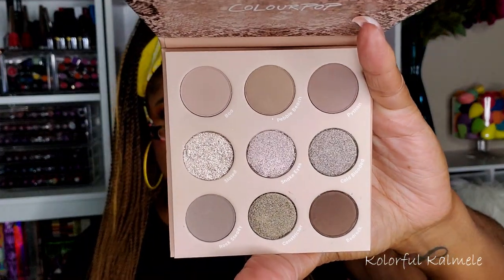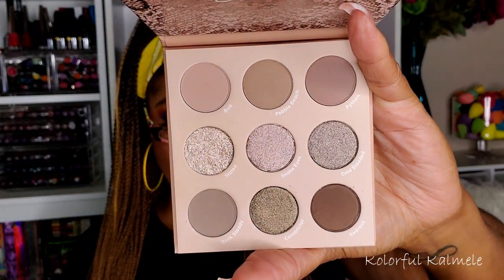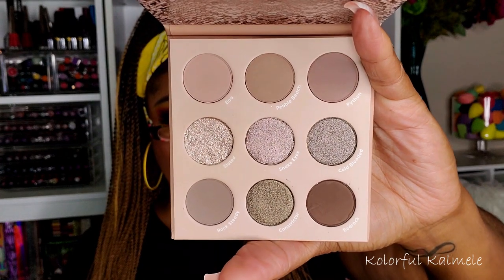Nice. Cocolicious vibe going on. And the look she did was bomb. I don't remember who it was, but honey, the look sold me the palette, okay? So anyways, this is what the taupe palette looks like from ColourPop.